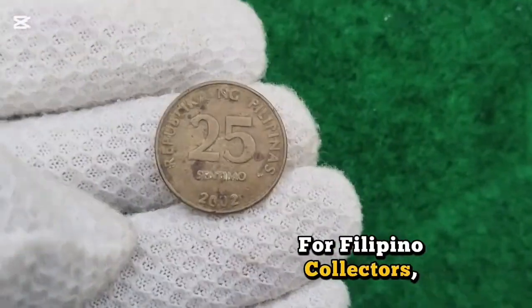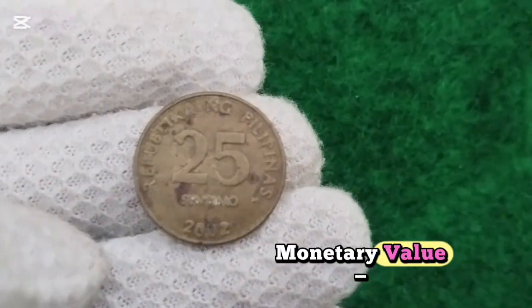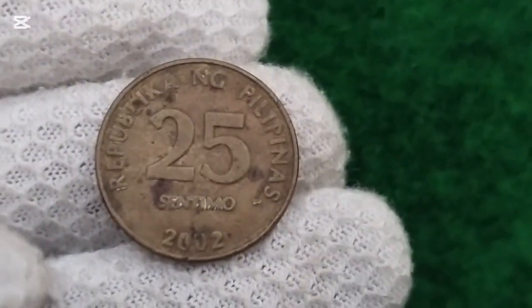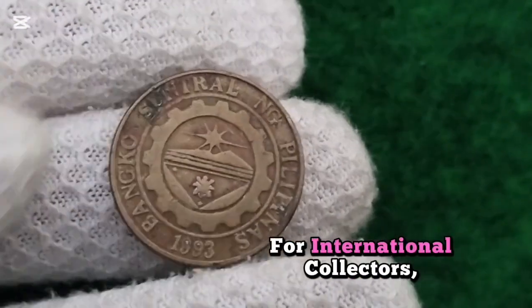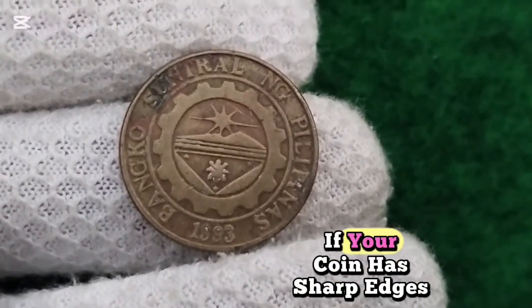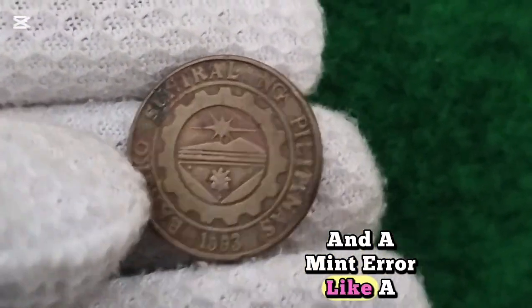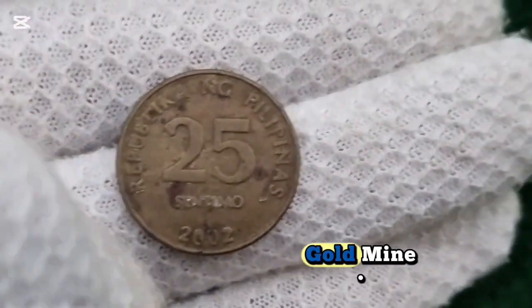For Filipino collectors, this coin represents more than just monetary value. It's a symbol of a turbulent political era, of national pride, and of historical legacy. For international collectors, it's a dream addition to any Southeast Asian currency collection. If your coin has sharp edges, perfect details, and a mint error like a misaligned strike or doubling, you may be sitting on a gold mine.